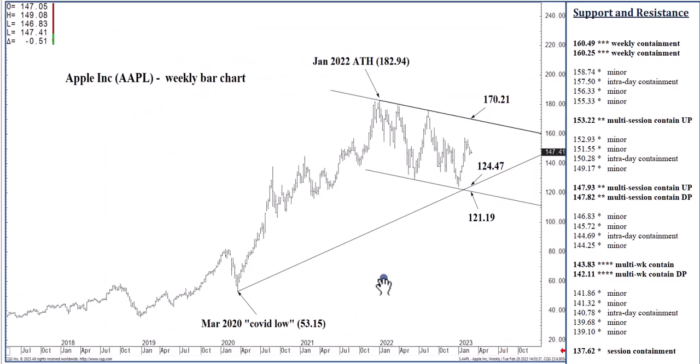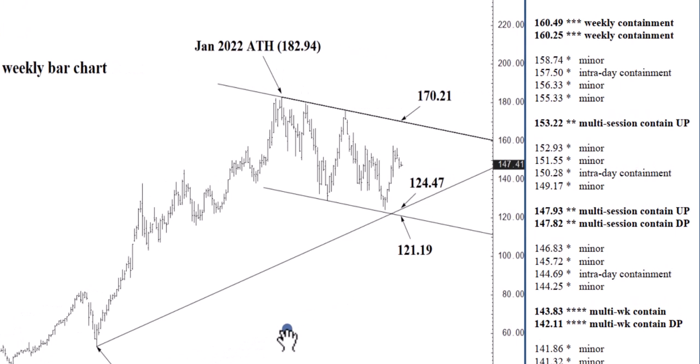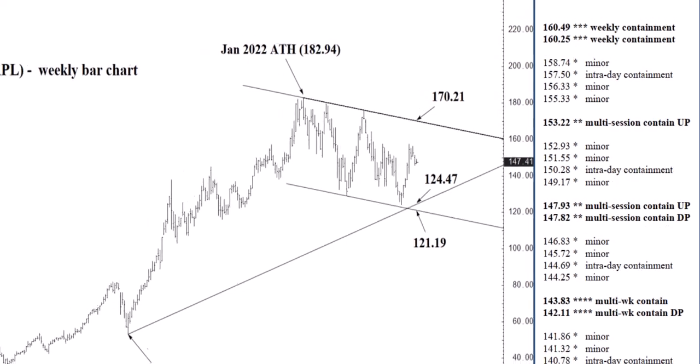I like to start with the big picture and work my way into the day. And the big picture is, having come off of targeted long-term support in the low to mid 120s back in early January, I had mentioned how the low 170s should be considered in reach by some point in 2023. And we are well on our way there, despite the fact that we've shown a couple of weeks now of weakness coming off those highs.